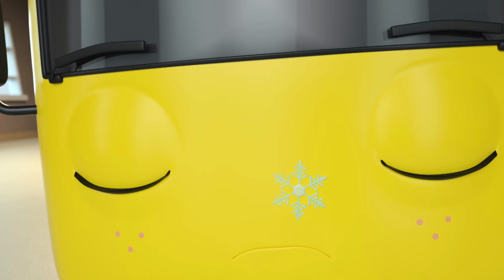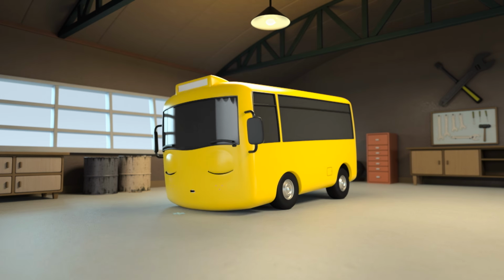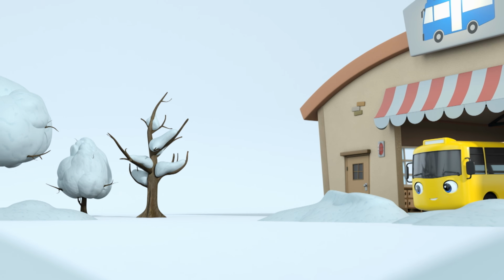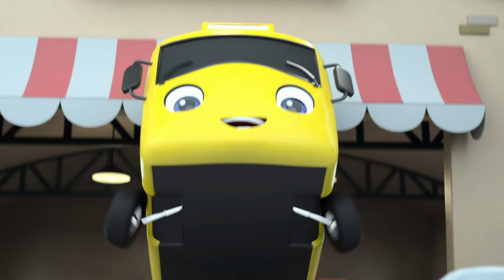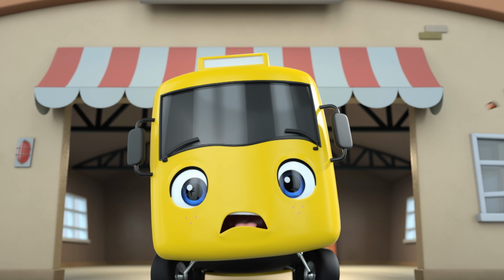Buster, wake up. There's a snowflake. That can only mean one thing. It must be snowing. Wow, it is snowing. Whee! But wait, where's the Christmas tree? That one won't do, will it?